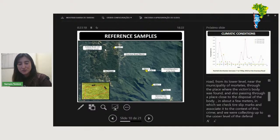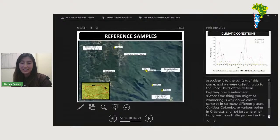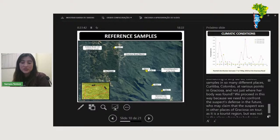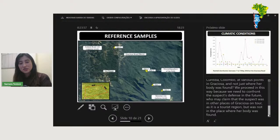One thing you might be wondering is, why do we collect samples in so many different places? Curitiba, Colombo, at various points in Graciosa, and not just where her body was found here. We proceeded in this way because we need to confront the suspect's defense in the future, who may claim that the suspect was in other places of Graciosa on tour. And it is a tourist region, Graciosa Road, but was not in the place where her body was found. So we collected in all of these places.